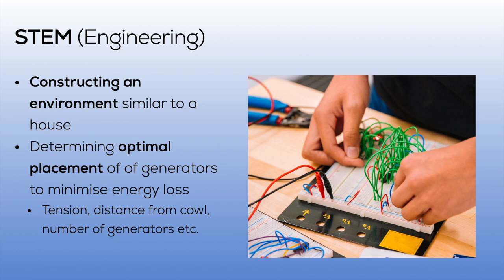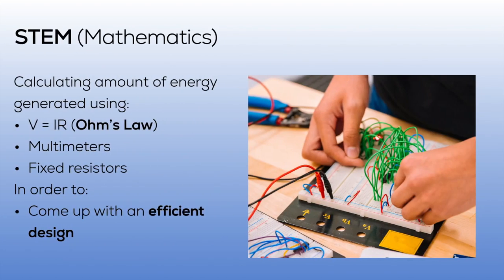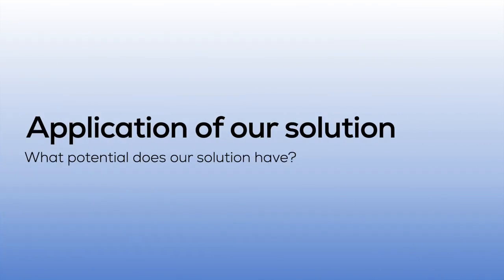Moving on to the engineering aspect, our setup attempts to mimic an environment reminiscent of a home to simulate a scaled down version of what our solution could be. In this regard, the team has also had to determine the optimal placement for the generators to minimize energy loss. We had to consider factors such as the tension of the belt, distance from the cowl, and the number of generators that we could practically put. Finally, in the mathematics aspect, we used Ohm's law as well as data from multimeters and fixed resistors to calculate the appropriate current output. Overall, the use of STEM has allowed us to come up with a more efficient design for energy generation. I will now be talking about our solution's applications.